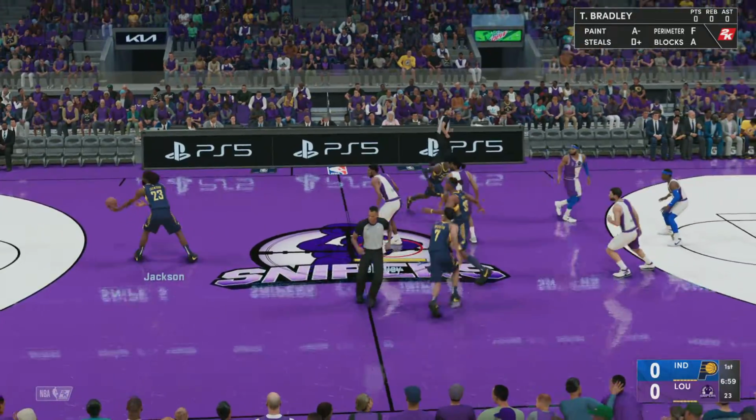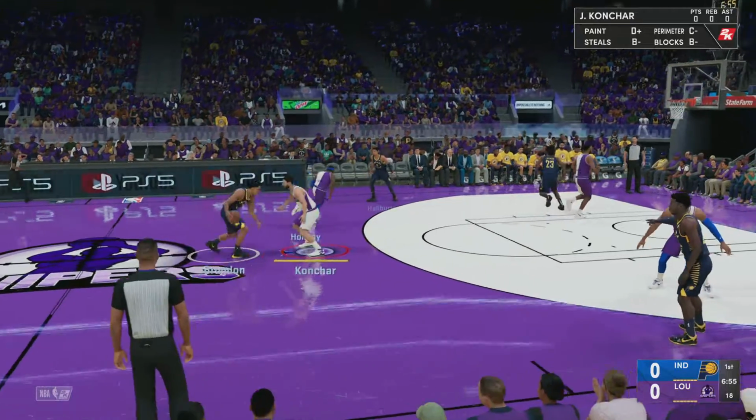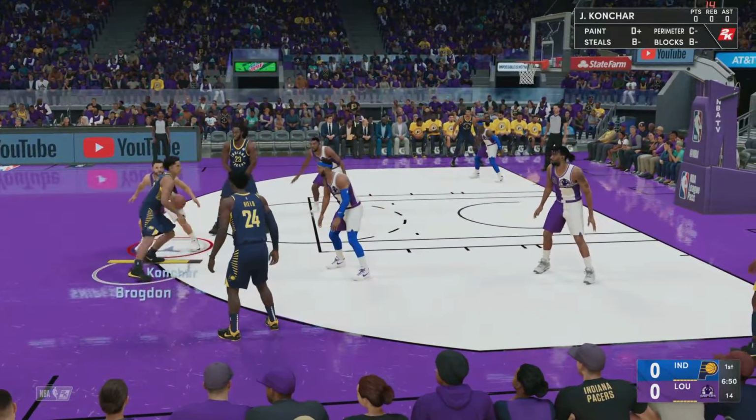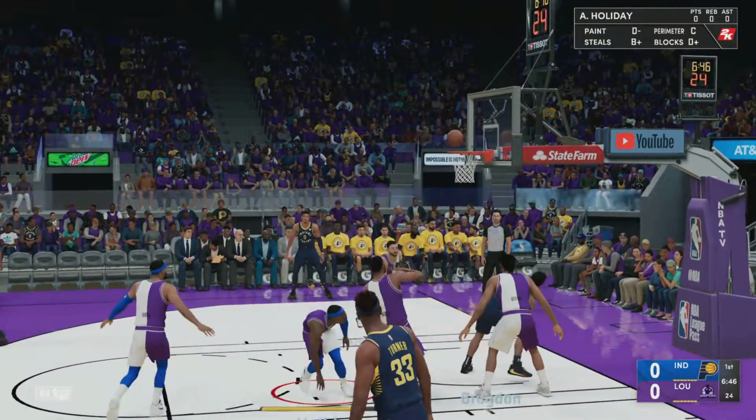And the Pacers start off with the ball. Let's check out Indiana's starting lineup. Hield is out there with Jackson. Then there's Tyrese Halliburton. And there's Miles Turner. And it's Brogdon in at the 2. And a missed layup.